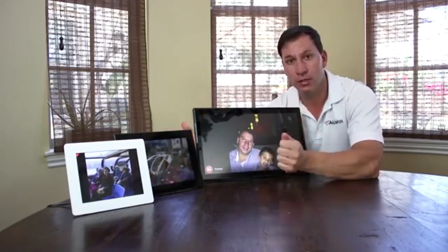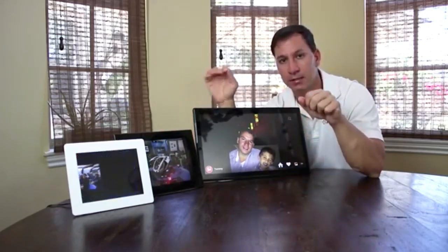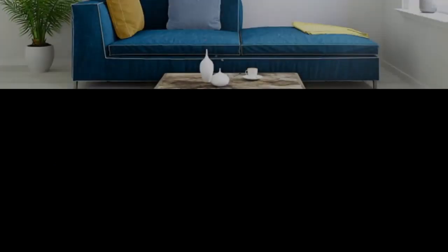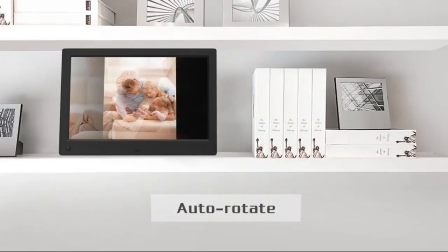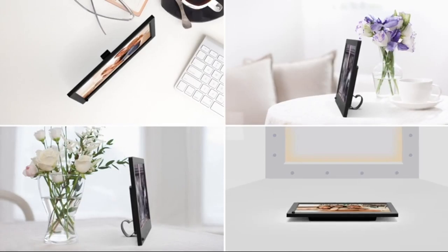But it's really easy to get the photos from your smartphone or your tablet over to these new Wi-Fi integrated digital photo frames. The touch screen makes it really easy. You can zoom in, you can pinch, zoom out, and you can also connect to multiple frames. So you can transfer one photo from your iPhone to a frame at mom's house, dad's house, grandma's house, theoretically an unlimited number of frames.